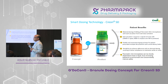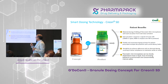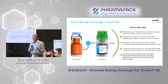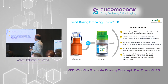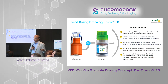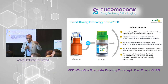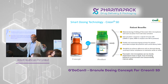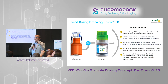What it does is give a metered dose of granules. One push is equivalent to 250 milligrams of pancreatic mini microspheres, and each actuation is equivalent to one capsule, which is 10,000 IU. It's flexible and easy for the patient to carry on the move. It can be given directly along with the food. Portability is also a factor: when traveling, patients usually have to carry a big box of different SKUs, and that has been properly worked out in this device.